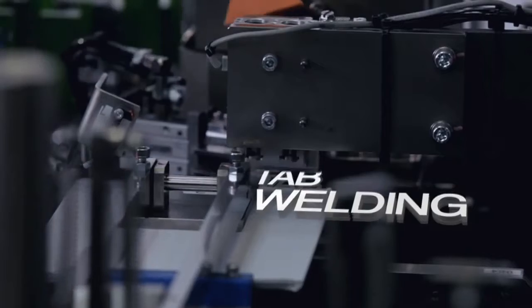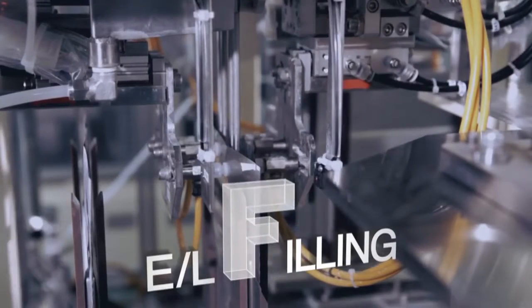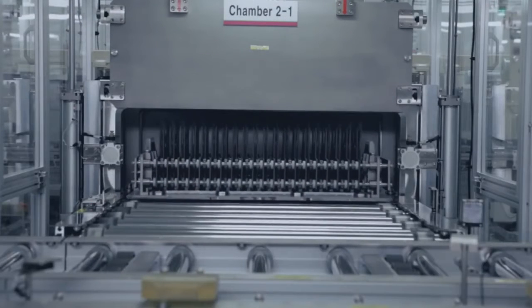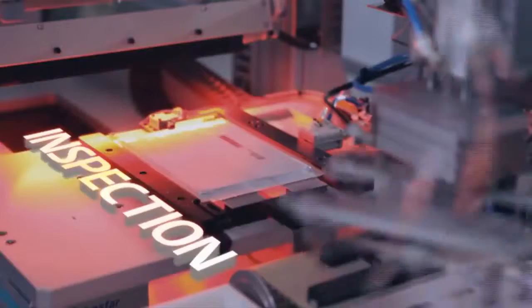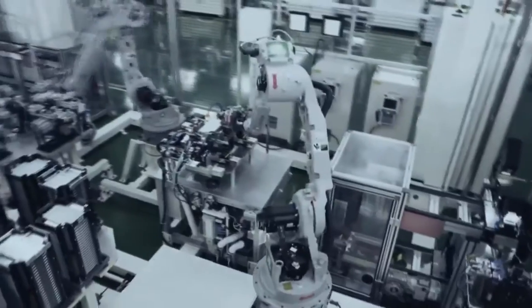The lead tabs are attached to the folded cells. The assembly process is completed after putting electrolytes into the cells. Those cells are activated through charge and discharge in the formation process. Lastly, through high-tech automation and robotics, these will become batteries.